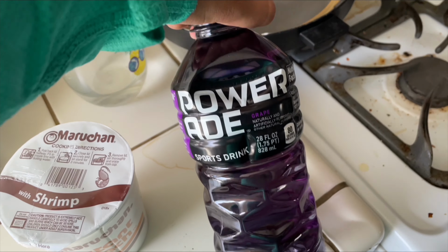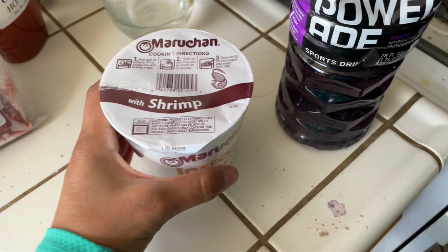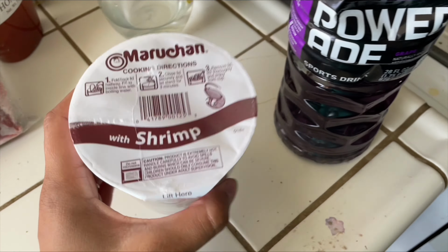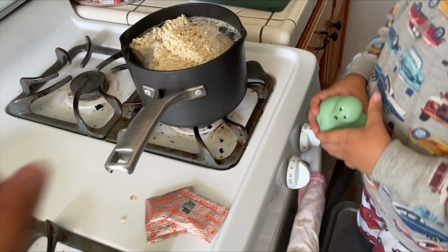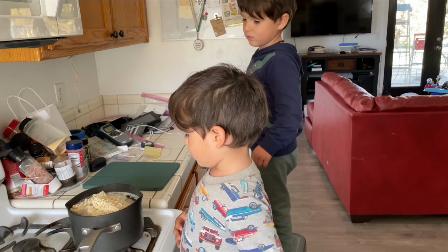I want something other than water. I was not feeling good, so I know I'm dehydrated. I'm gonna make this for myself. Three of those are for the boys, so they eat a lot.